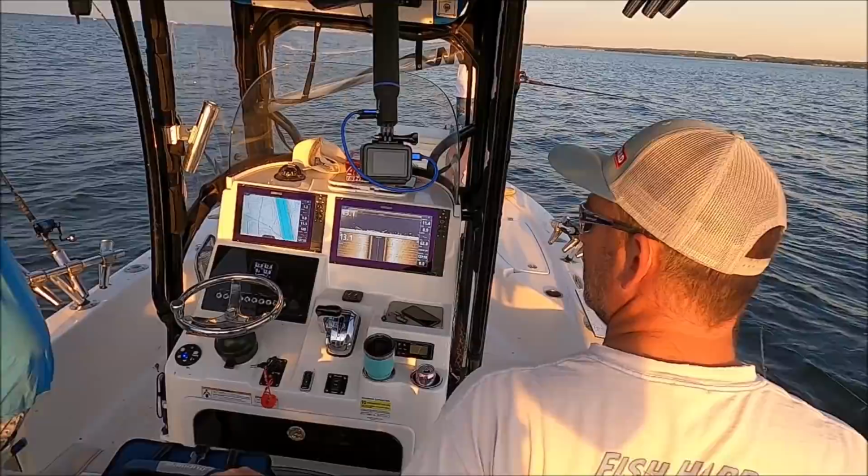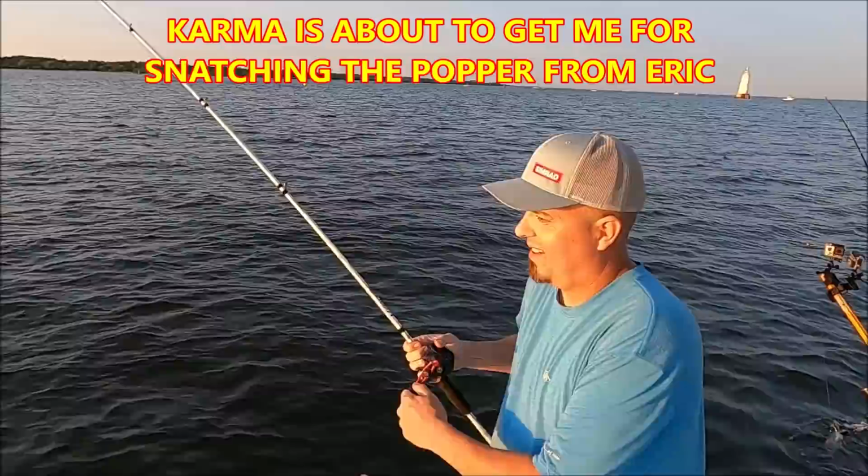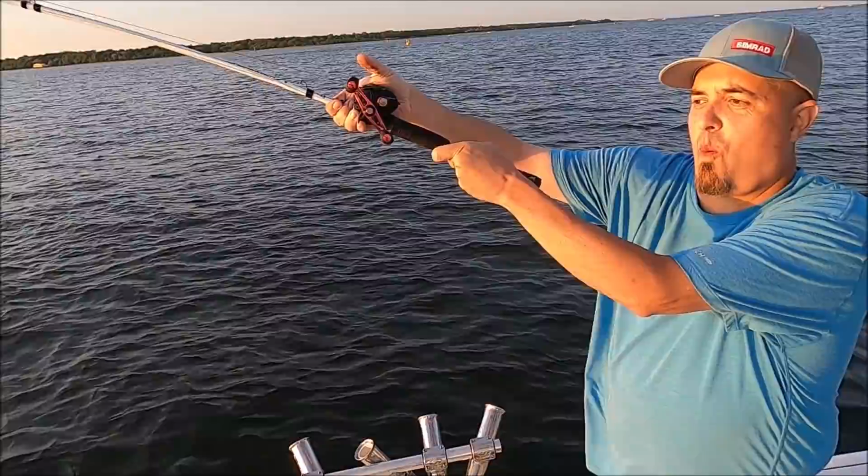She's all lit up. I barely got to twitch that. That's gonna be the biggest fish of the day. Down to the leader. Jeez. Off. Right here at the boat. That's the biggest fish of the day. Is it a striper?